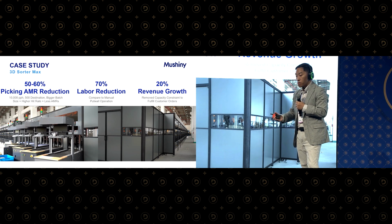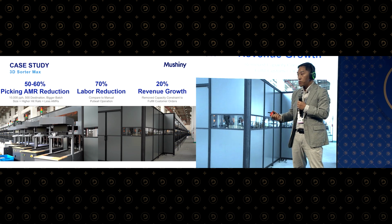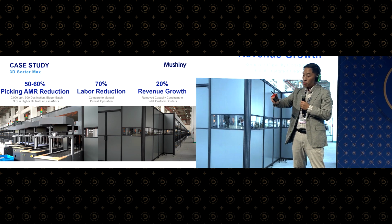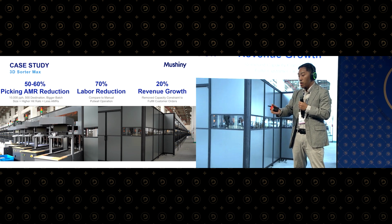And of course, for this cross-belt sorter style induction table, on average, one operator can induct 1,500 items per hour, compared to the manual put-to-light kind of operation. Typically, on average, one operator can do like 500-ish items per hour. So basically, your efficiency for order consolidation will be 3x with the 3D sorter. You will see huge labor reduction for your order consolidation process.